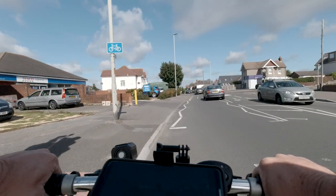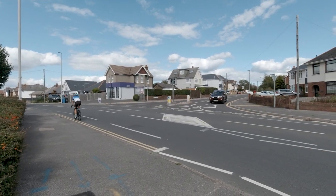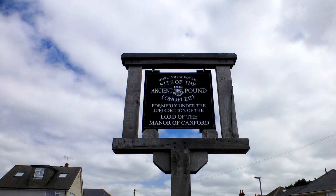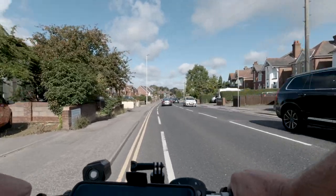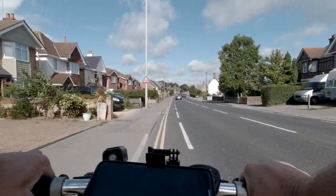And a quick pit stop to talk about Pound Lane. So this is Pound Lane. On this spot, stray cattle from the surrounding farms were impounded. On the 1900 map, it doesn't have a name, but this old photograph uses a name, and it was literally that, just a lane. Okay, continuing on, it's just a short hop now to the New Inn.